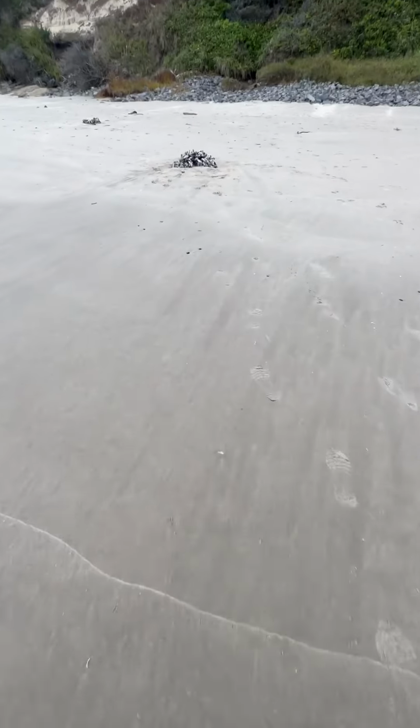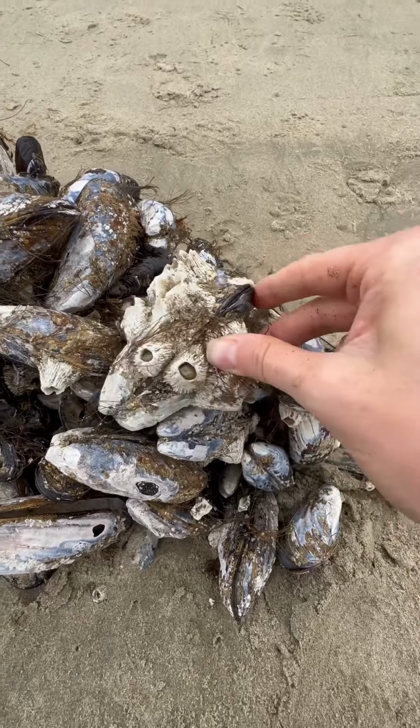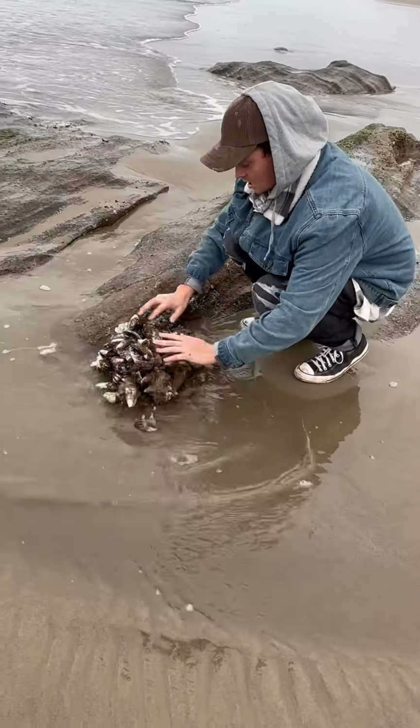And here's another intertidal creature that oftentimes washes up in huge, heavy clusters. These little mollusks are related to octopuses and clams, and these guys are called mussels. And if I had to guess why they're called mussels, it's probably because they're so heavy, it requires a lot of muscles to pick them up and bring them back to the ocean.